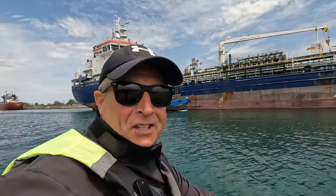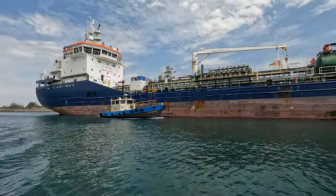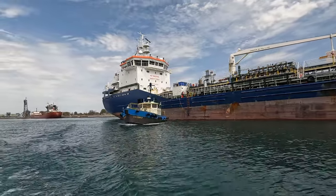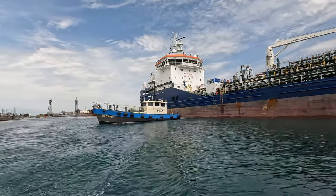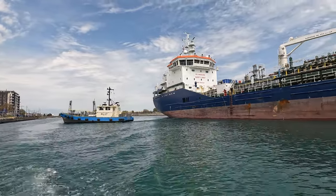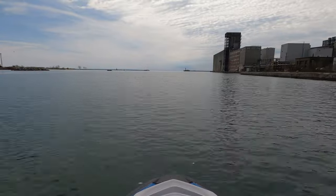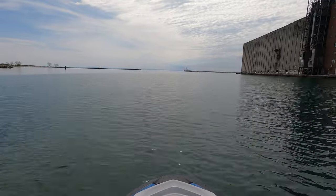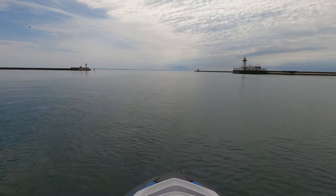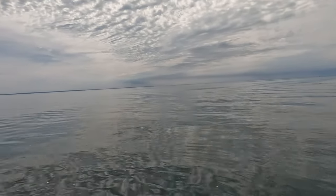Feels so weird looking at that ship, but we're going the same speed. So freaking weird. There goes the pilot. Folks, these conditions out here are what we call glass. Perfect for water skiing.